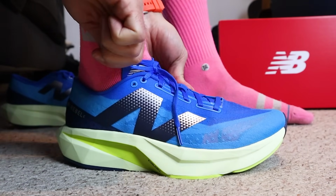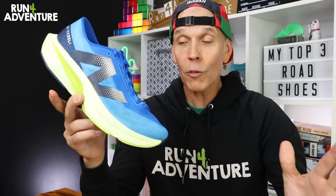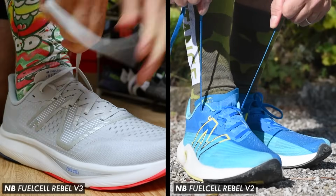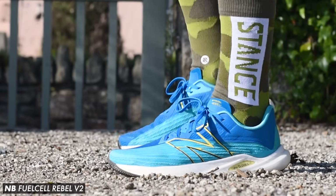around my midfoot. So I think this time around, New Balance added a bit of volume to the midfoot and a bit of volume to the toe box, which I'm sure a lot of runners welcomed with open arms, but I do think that the Rebel V2 and the Rebel V3 actually worked a bit better for my foot shape, and I just feel a bit more secure when I'm running in those shoes.